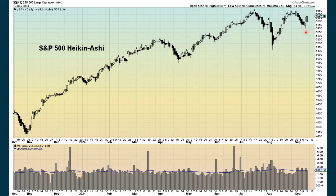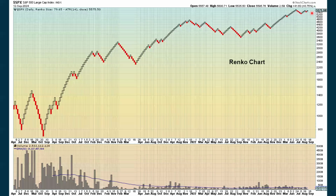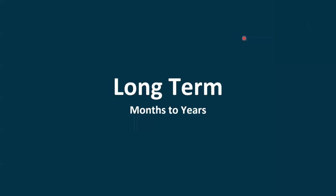The Heikin Ashi is now turning back positive. The Kagi chart is still negative, but it's pointing up. And the Renko has an open block here, so that's positive, and we're turning back positive with the 3-line break, so showing some improvement there. And we saw 3 X's drawn in here. X's are buying, O's are selling, and this is improving with the point and figure chart.